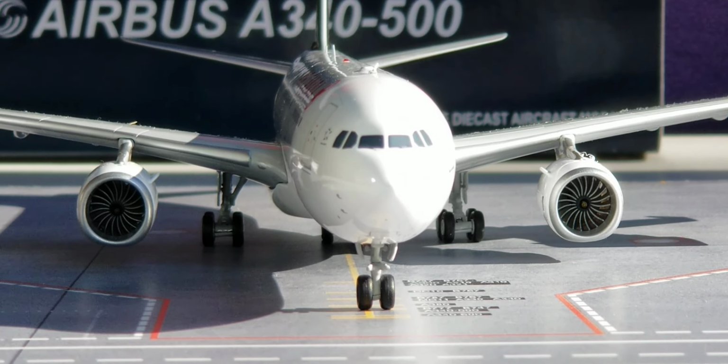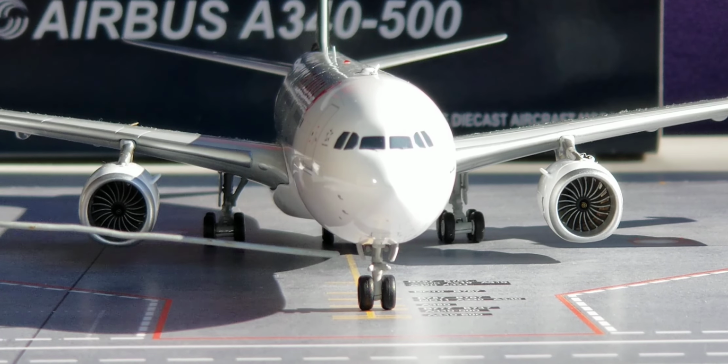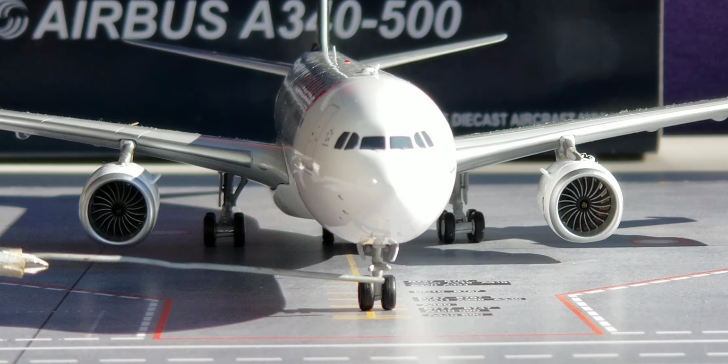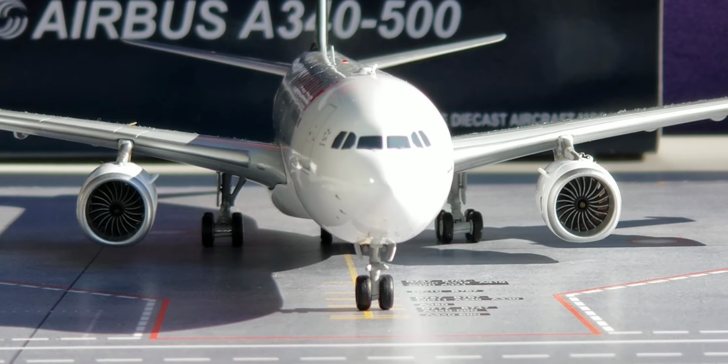All right, now you're looking at the front of the aircraft, where you've got a better visual view of the cockpit windows, the windshield wipers, the radome nose cone, the nose gear door, the landing gear lights inside the nose gear door, the landing gear struts, as well as the front visual view of the front nose landing gears.